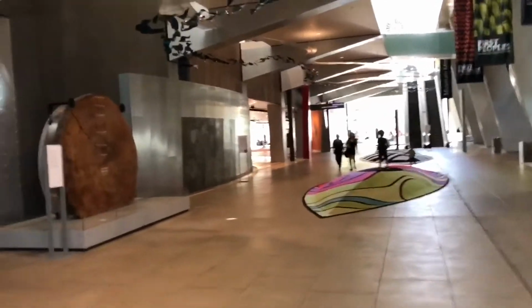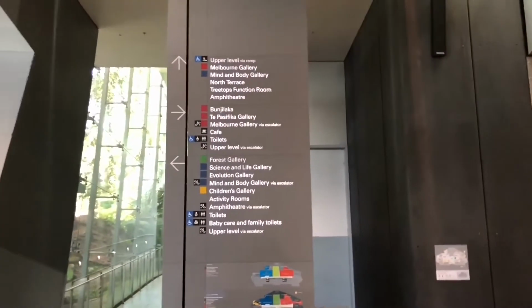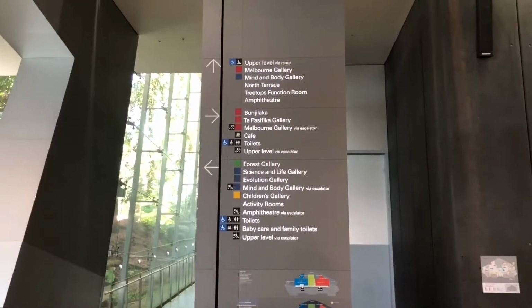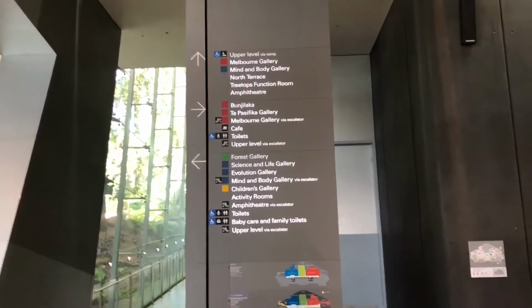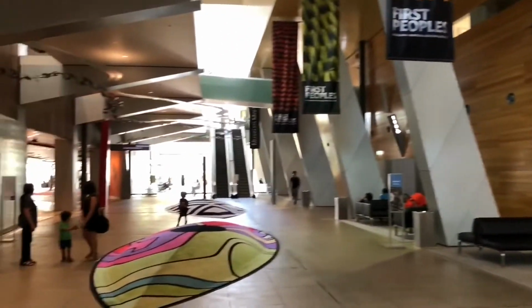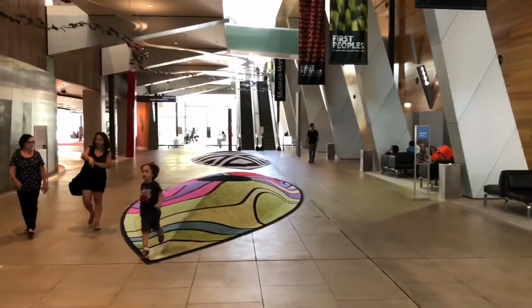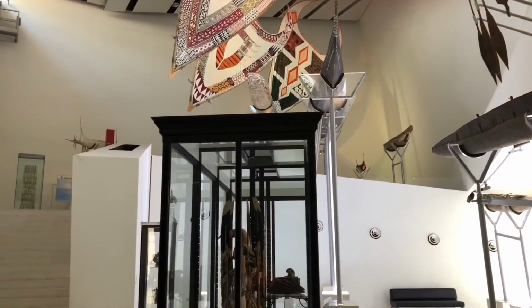Okay, so we're inside the Melbourne Museum right now. And they don't really have maps, unless you're Chinese. Then you can get a map. And I don't read Mandarin, so not very good for me. But anyways, we're heading somewhere in here and we'll see what we'll see. It's a very nice looking museum, very modern.